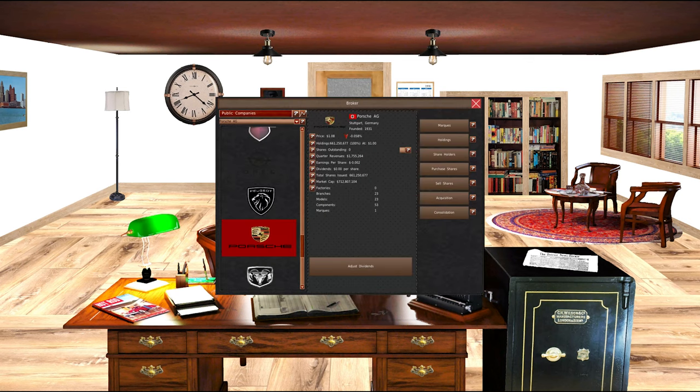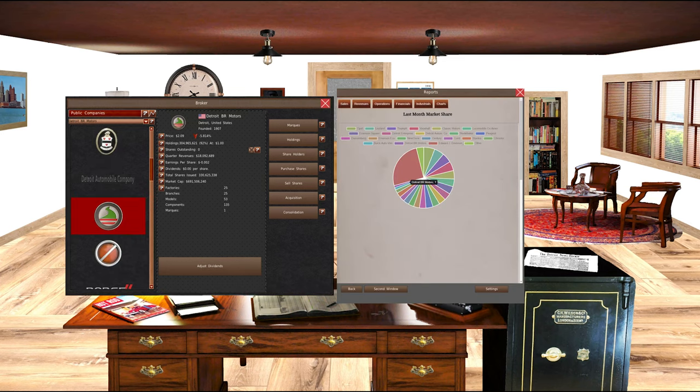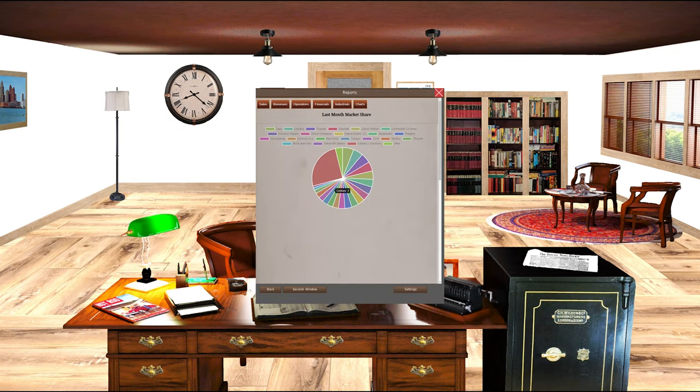Porsche AG is down 0.058% with a close of $1.08. Ram is down 5.082% with a close of $3.02. Detroit BR Motors, they have 1% of the market. Chrysler, they have 1.8% of the market. Century has 3% of the market.